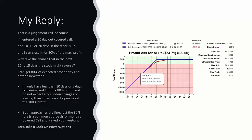But if I bought 100 shares of Ally at 50.25 back on May 1st, 30 days ago, and I sold the June 50 call, which was 50 days out at the time, for 210, well, I have an at the money at the time covered call where I'm looking to make a return of about 3.8% if I'm assigned at expiration, still 21 days away in this case. But now that the stock's up at 54.71, hit 55 today at one point, I believe, I probably could liquidate this and make 3.5% return of the 3.8 I expected. I'm at about a 90% of what I expected to make.